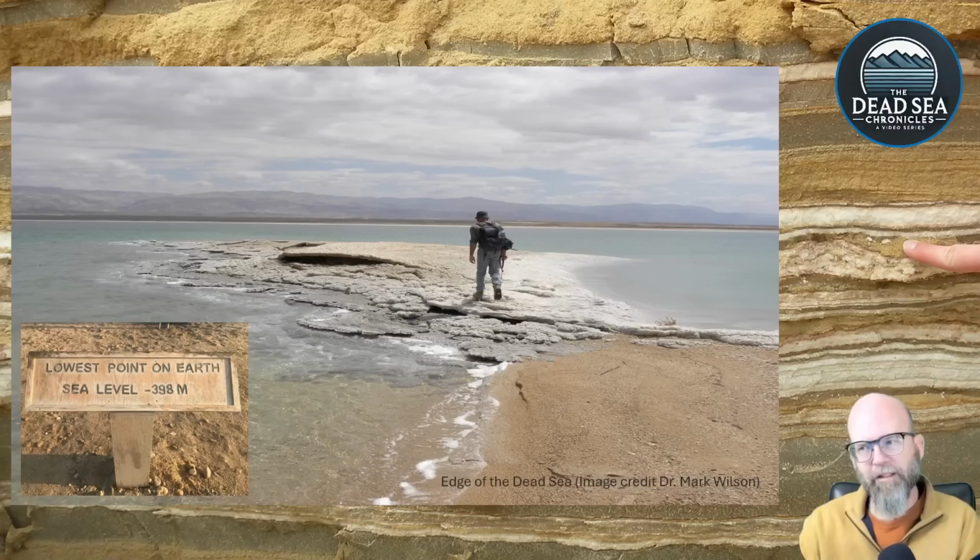Then you can go to the opposite extreme. What if there was much more water input into the Dead Sea Basin than there is today? Well, then you would expect the water to rise. And in that picture I showed of the mountainside, it's thought that the water has been at least 700 feet higher than it is today in the past, especially during the last ice age. During the last ice age, climate was a little bit different, more water input, cooler, so less water output. And so you had a 700-foot higher lake in the basin.